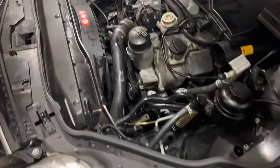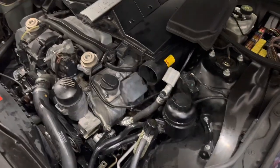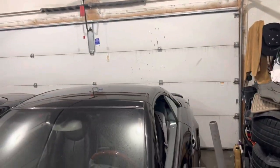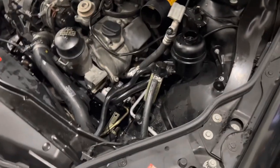So anyways, remove that fuse. You should be ready to go. I'll go ahead and start this thing up and make sure that the power steering is working properly. If you're doing this inside of a garage, don't forget to open the garage door when you start the car. Uh-oh, I ran into a little issue.